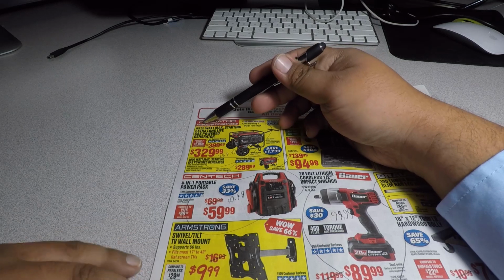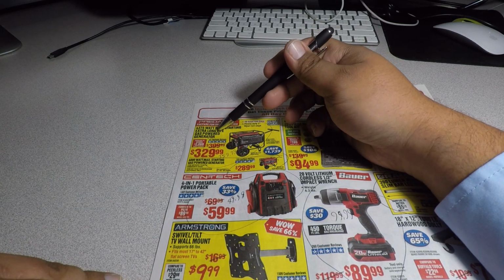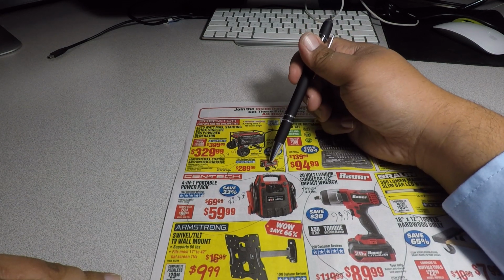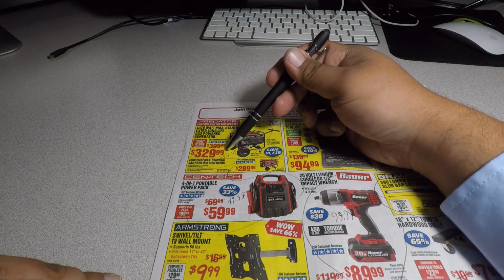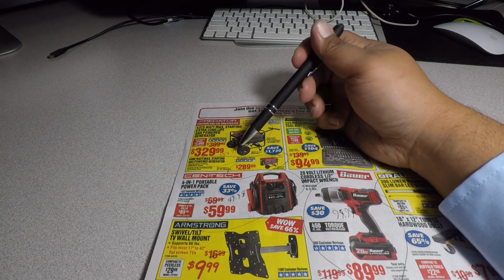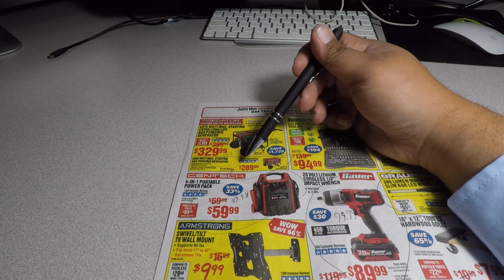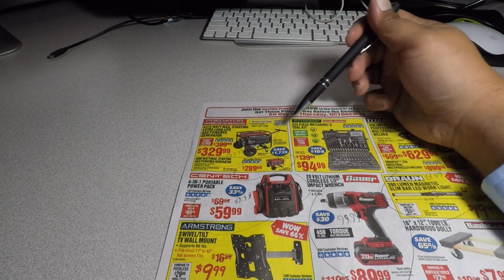Pretty much we got a 4375 watt max starting extra long life gas powered generator. This is a new version of this. This is the old version. This is $329 on the parking lot sale. The best coupon that we have is $359, so definitely a great item to buy at the parking lot sale. Let's see here. We got the older version of this for $289.99.